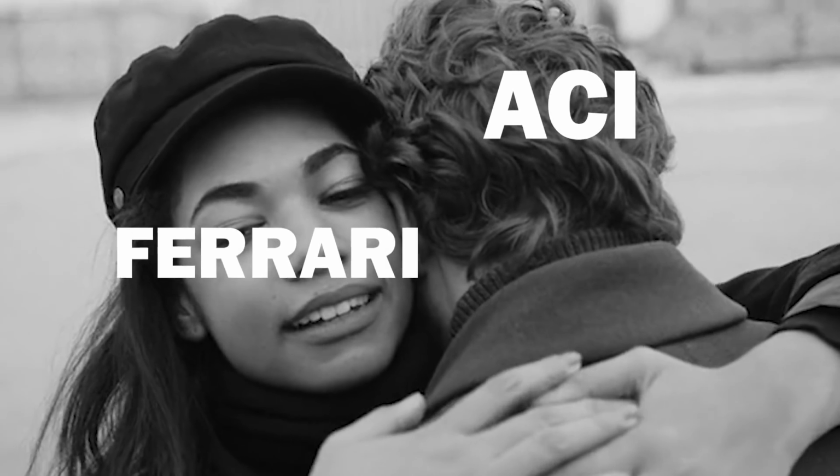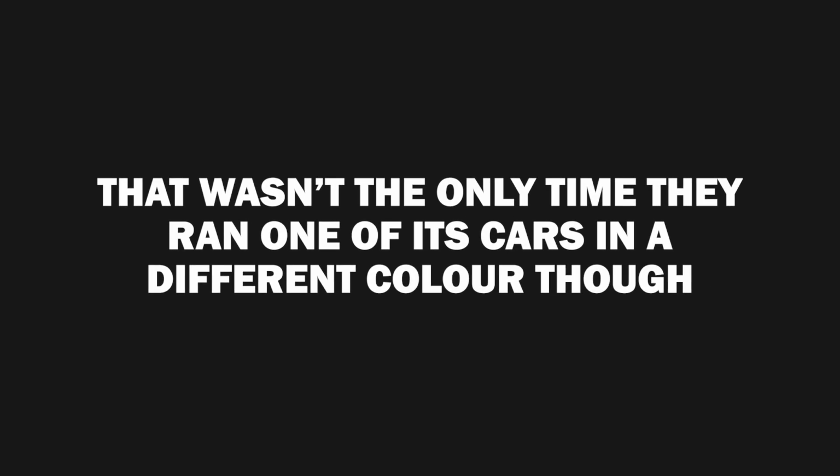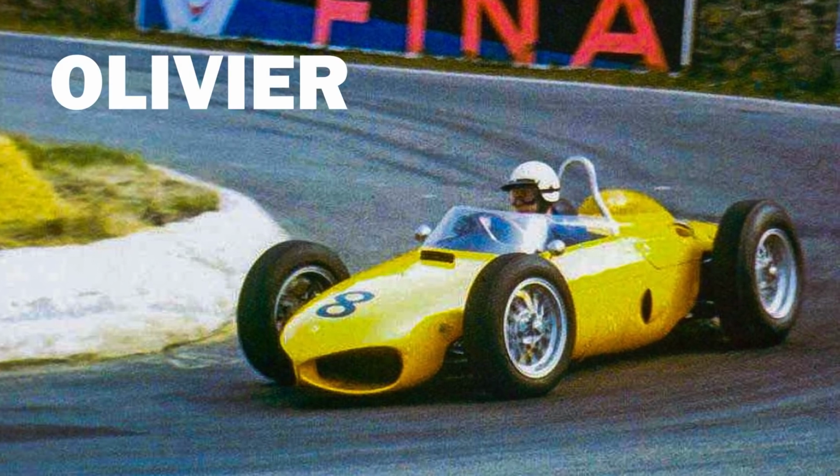Ferrari eventually resolved the dispute, and the following year its cars were back painted in the familiar red. That wasn't the only time the team ran one of its cars in a different colour though. At Spa in 1961, Belgian driver Olivier Gendebien, that's probably wrong, had his shark-nosed Ferrari painted yellow.